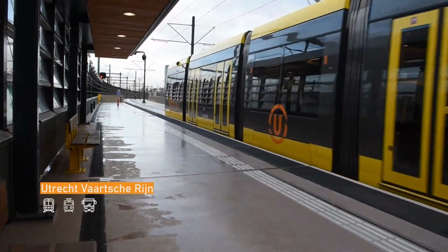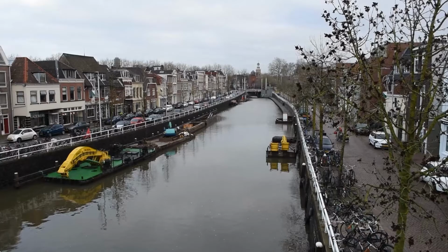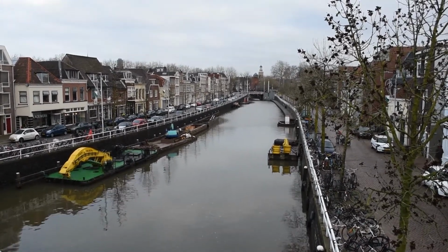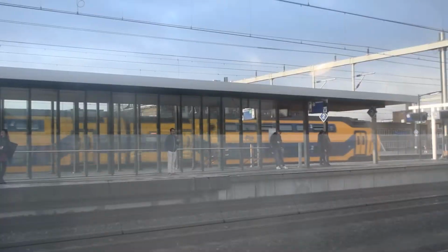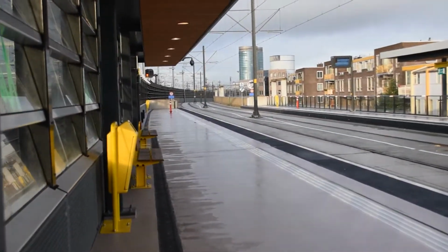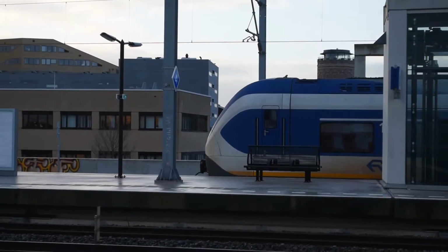As we pull into Vaartsche Rijn, two things are instantly noticeable. First off, it is situated by the canal, the Vaartsche Rijn, and secondly, if you look to the south, you will see that we are right next to a train station with a whole bunch of train tracks, 8 to be precise. This is because Vaartsche Rijn is also a mainline railway station operated by NS.